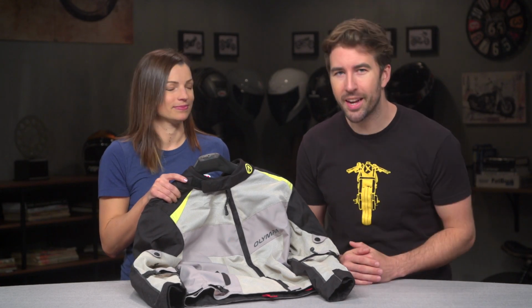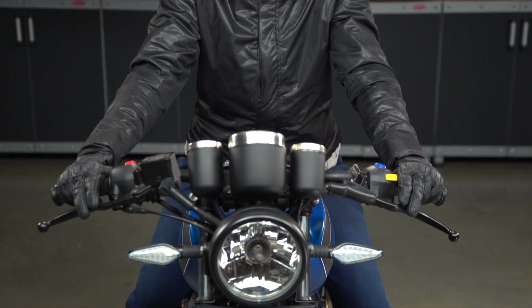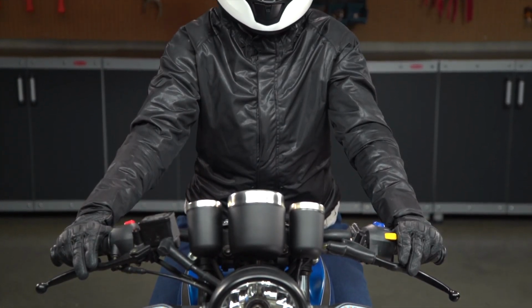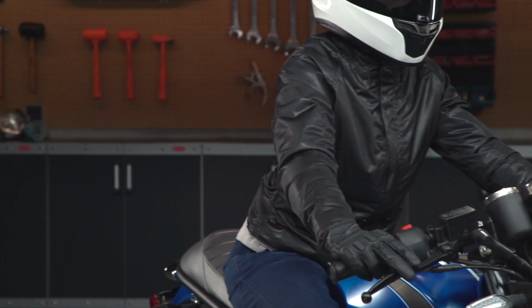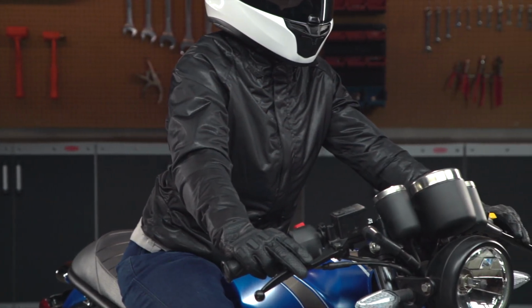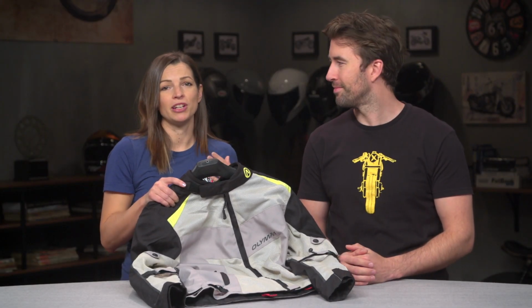There's even a rain jacket included that can be worn on the inside or the outside of the jacket, and having ridden in a lot of rain over the years, the over-under rain liner is an awesome item to have because even if you're using it for a brisk morning ride or an evening ride, it does help with the versatility.